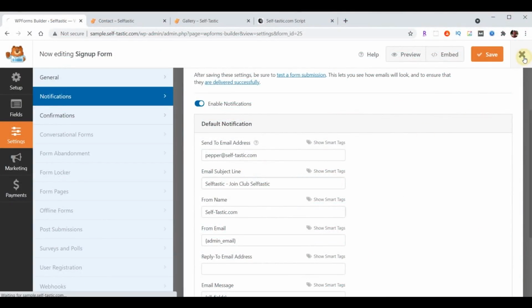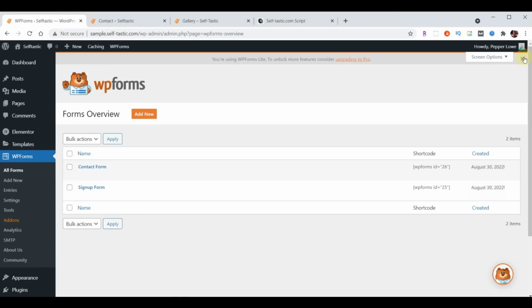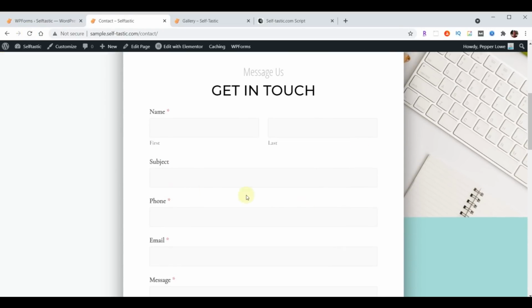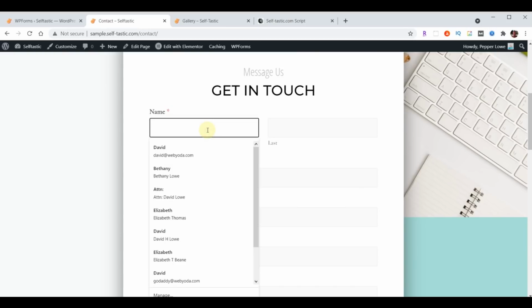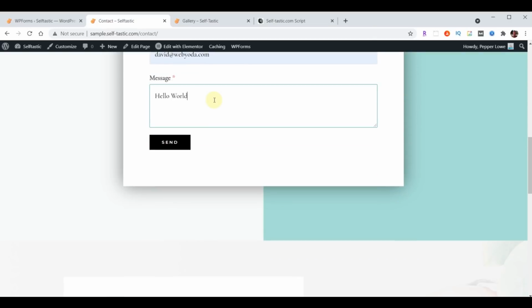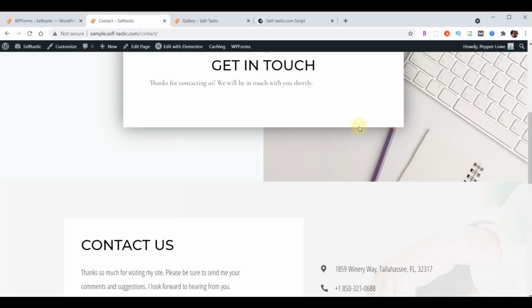So we'll hit close. And now we want to test this out to see that we get email. So back to our website. We'll hit refresh just to make sure we're looking at a fresh copy. And notice now it has the subject line. Now this is going to go to Bethany. So let's send it from me. Subject line, test, hello world. Hit send. And our message was sent successfully.